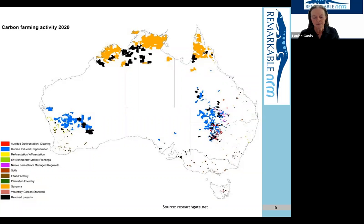So they're the main methods that you may hear about, or that would be a bit relevant to areas up here. So basically any carbon farming project must follow an approved method to generate the ACCUs. And so people will go accordingly.